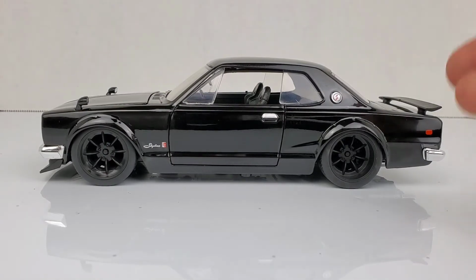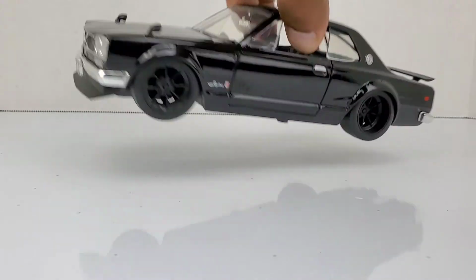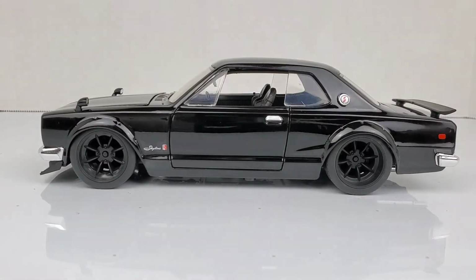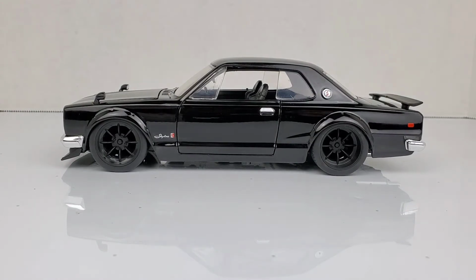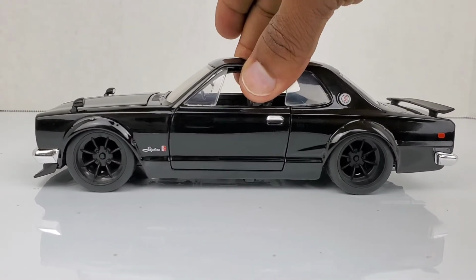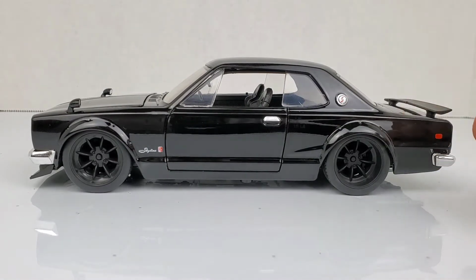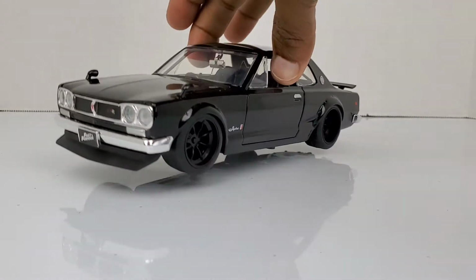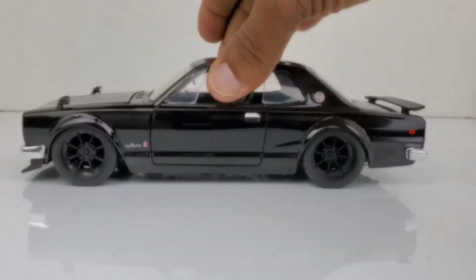And this car is pretty attainable for any age group, right? So a child could buy this car, an adult could buy this car. That's one thing I like about it, right? They have other high-end cars that some of us collectors collect, but for the price point, guys, you can't beat it, right? So that's what I really like about this car.